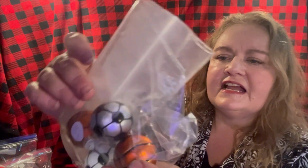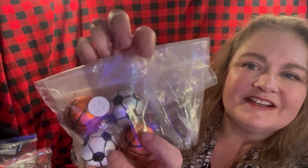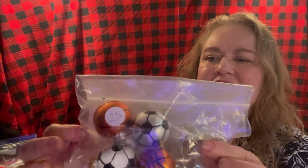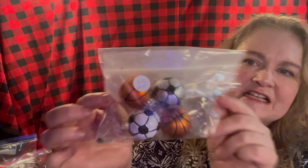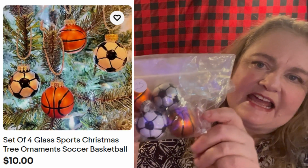And the little sports lover. This whole bag was, oh yeah, it's right there, 25 cents for 4 of these cute little ornaments. So if you got a basketball player or a soccer player, I'm going to sell all 4 of them as one set.